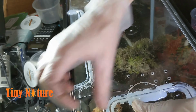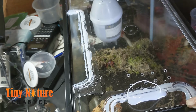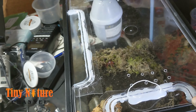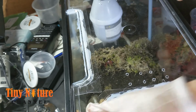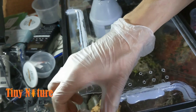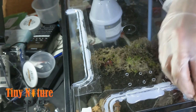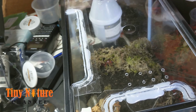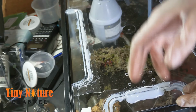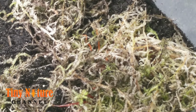That's right, lots of gluing. This was the lid for the aquarium that I modified to cover those big openings, and I think it worked out pretty good. It doesn't look great, but it doesn't matter because you can't see the top anyway. So if I think there's not enough ventilation, I can always drill a few more holes on top. Obviously not on the side because it's glass, and I don't really have a way of drilling glass.